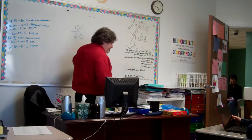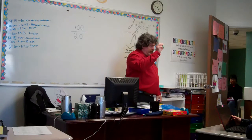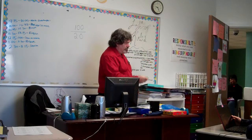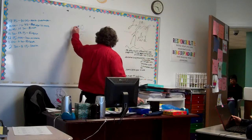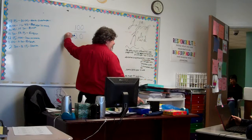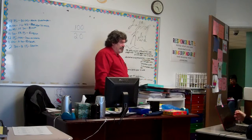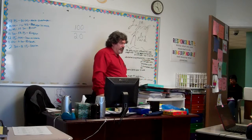If I've got 20 boxes, okay? Let's say 20 of these erasers in a box, right? Most I can have in one box is 20, right? Well, this is saying I got 100 over 20. That means that box is full. How many more boxes do I have? Right. Every box has 20. How do you figure that up?